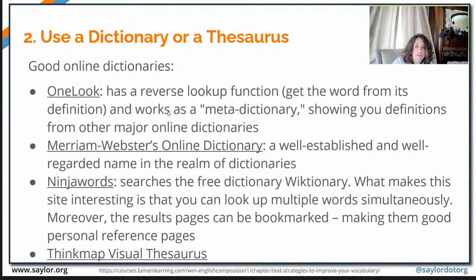Good online dictionary. So let's suppose you're really into your device and you'd rather just have it there. You can go to One Look. This has a reverse lookup function. Get the word from its definition. It works like a meta dictionary, showing you definitions from other major online dictionaries.